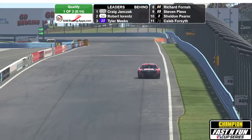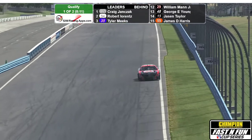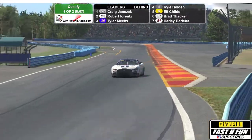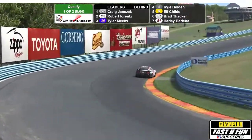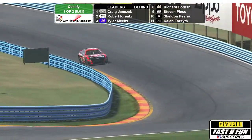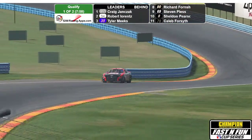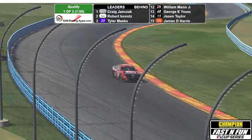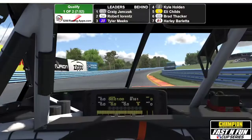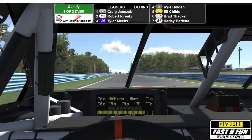First qualifying lap is now set on pace here. We are currently going to watch the number 55, James Harris, lay down his lap, as well as Tyler Meeks. We're going to flip-flop back and forth between those two. Craig Janzik is also on the clock, so we will see how his time fares. But first, right now, watch around as Harris maneuvers, whips and swerves his way through the corners here, rides it out. We'll go on board here with him so you can get a good idea of what he's up to.